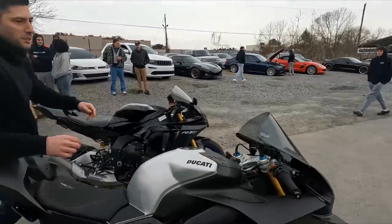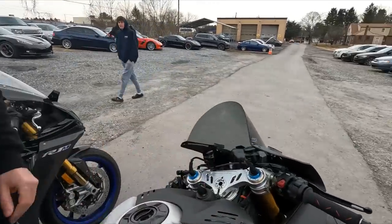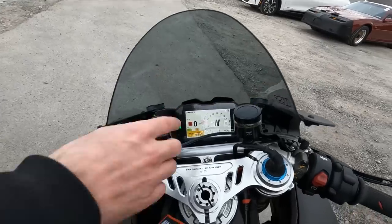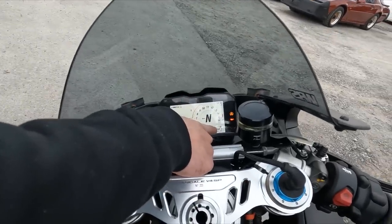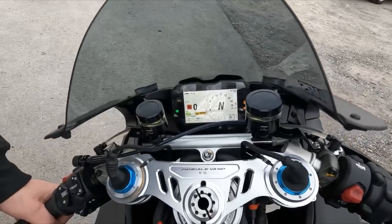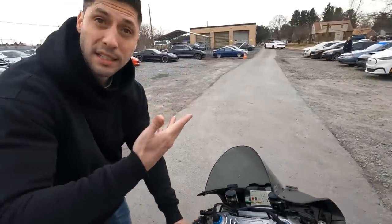Did you see the dash too? This bike has a ton of electronics. The cool thing about it is, over here you can see you have slide control, Ducati slide control. You can actually drift this bike and set how much it allows you to drift it out so you don't high side.